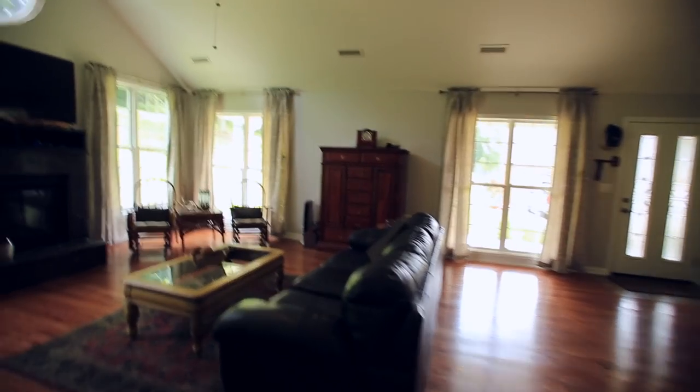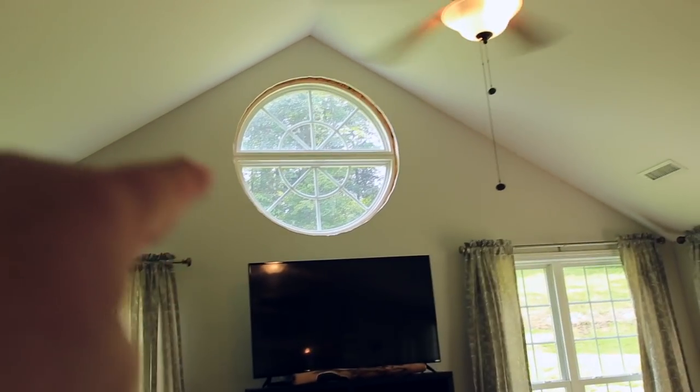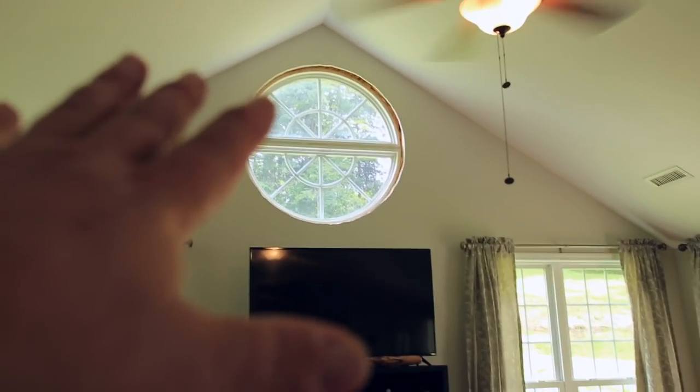So it's four bedrooms, three full baths. That's pretty cool. Now, when you come out here, you're gonna say, hey, where's the trim around that window? They've got the trim kit, they just haven't put it up there. I'll tell you what, I don't like ladders. I wouldn't put it up there either.